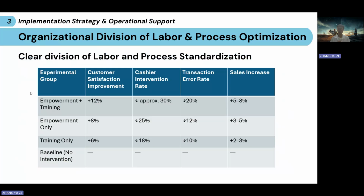Empowerment only: customer satisfaction improvement is about 8%, cashier intervention rate is below 25%, transaction error rate is below 12%, and sales increase from 3 to 5%. Training only: the data shows 6% below, 18% below, 10%, and 2 to 3% respectively. And for the baseline, no intervention, there is no data showing the baseline performance.